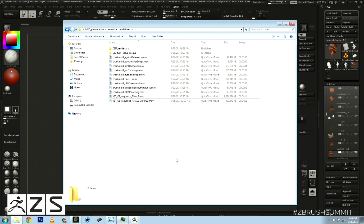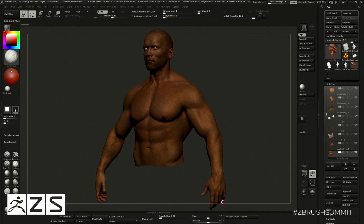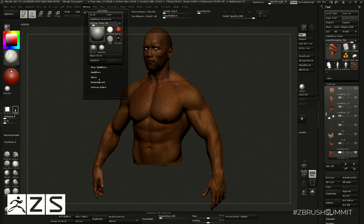All shot dependent as well. I would never have done this if that shot hadn't been there, for instance. Let's see if ZBrush is done loading. Oh yeah, so just load the material here.